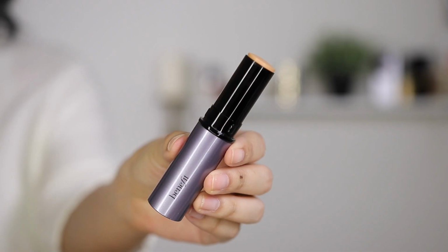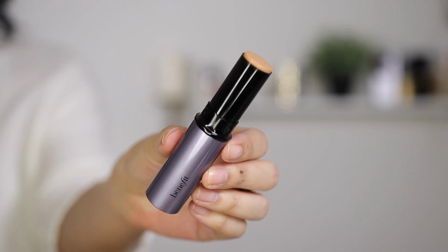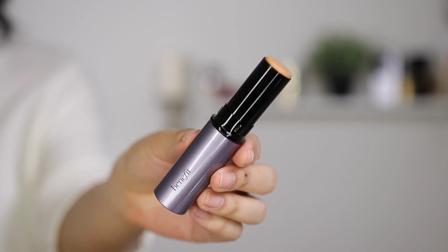Two more things. I am going to be testing out this Benefit Stick Foundation, but I'm using the shade PS50 or Jump Rope. I think the shade is Jump Rope, but it's a deeper shade because I want to use this as a cream bronzer and contour.